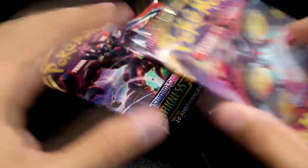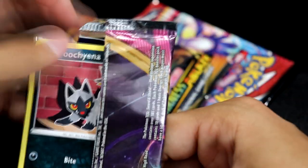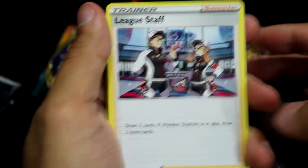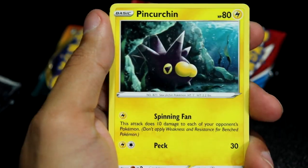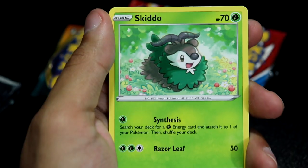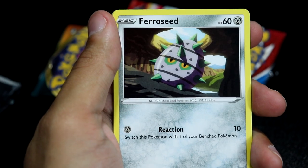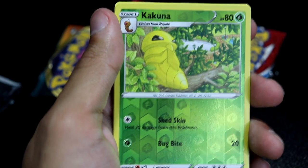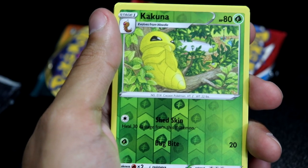3 packs remain. 1 of each set. Vivid Voltage. Let's see what you got. I don't think I've ever pulled an Amazing Rare on camera before, which is, like, so disappointing. Here's a code card. Can we change the narrative now? We have a League Staff. Cool. Charmeleon. Pincurchin. Poochyena. I like that artwork. We got a Rockruff. We got a Blitzle. Skidoo. Cool. We have a Ferroseed. Kakuna Reverse. Nice. Cool. Not amazing, but it's kind of cool looking regardless.